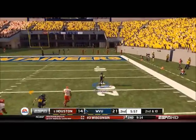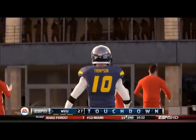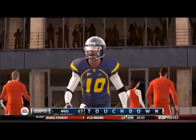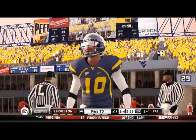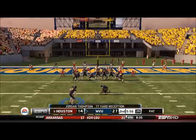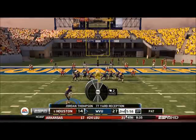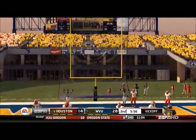At the 30, to the 20, the 10, touchdown, West Virginia. He's rung up 3 touchdown tosses in the half. Defense better make some adjustments, and they need to make them now, because this passing attack is making a highlight film right now. And he converts the extra point.